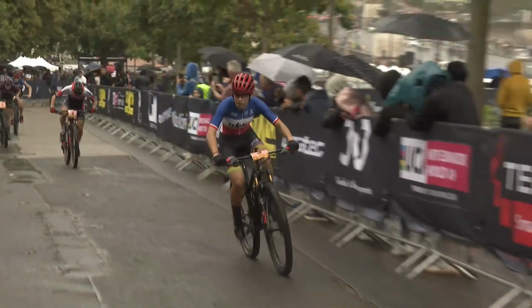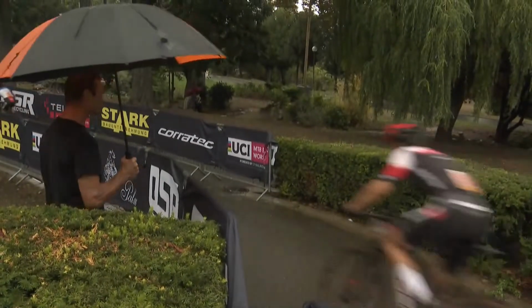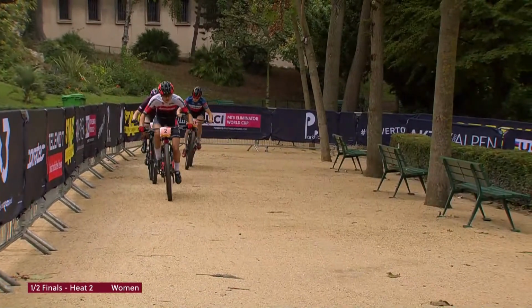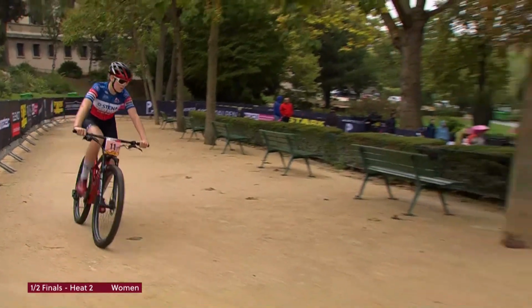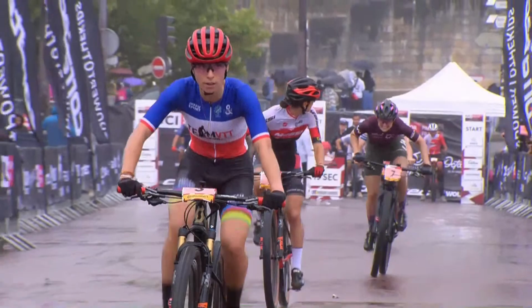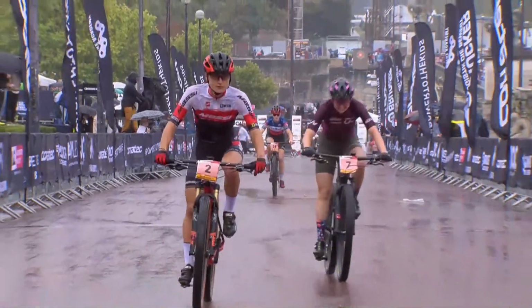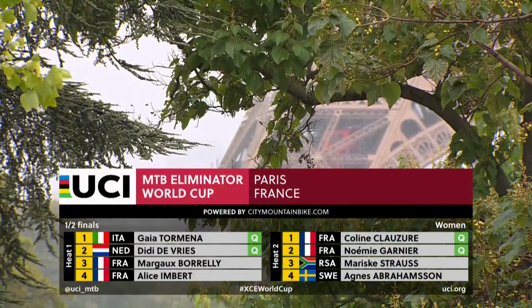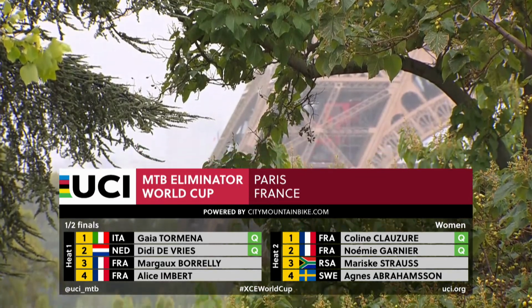Strauss really tried to push there, but she didn't have the power to match the pace of Colleen Clouseau, the French champion, looking absolutely unbeatable on here. But we've said that before about the current world champion, that is, of course, Gaia Tormena. But if a rider's going to beat her, it could well be Colleen Clouseau. You can see those rainbow stripes on the shorts there. She's a fast rider, a rider with a proven pedigree. And the question will be, here in the shadow of the Eiffel Tower, can she match it?